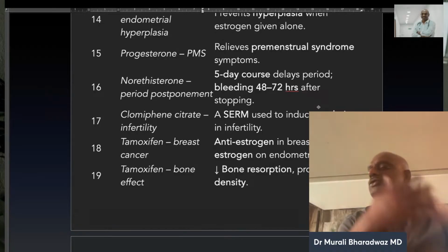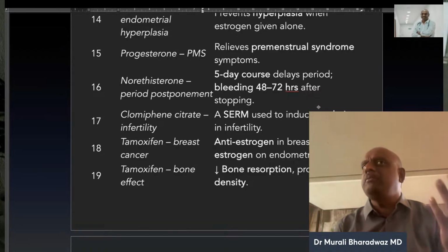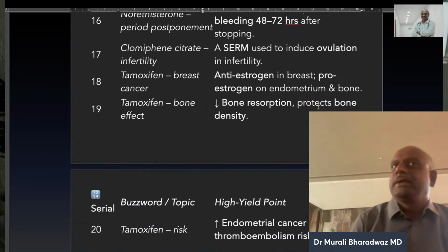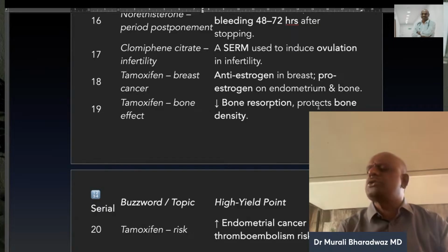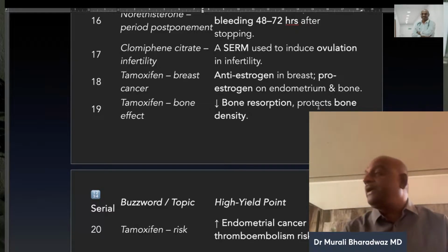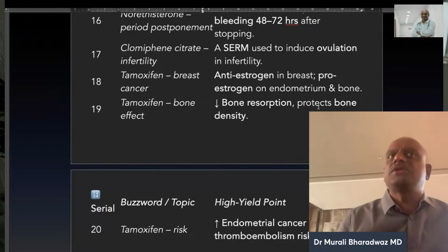Then tamoxifen is used in breast cancer. It is anti-estrogen in breast and pro-estrogen in endometrium and bone, is what we need to remember. Because it is pro-estrogenic to the bone, it will promote the bone density, decrease the bone resorption, and prevent osteoporosis. They're all good things about tamoxifen on bone. Tamoxifen is good on the bone. Tamoxifen is good on the breast. Tamoxifen is bad on the endometrium. It can predispose to endometrial cancer. Clear, doctor?